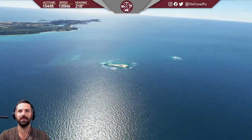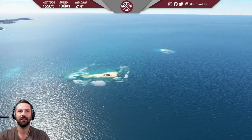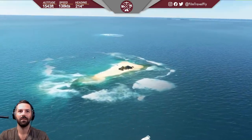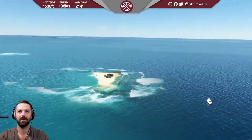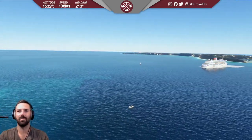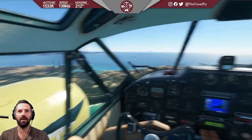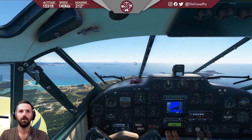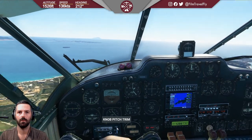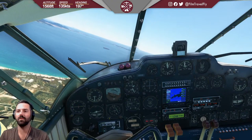Let's take a look at some of these little islands here. Look at this. It's so cool. Like, what is on this? Interesting. Gosh, does that look nice or what? Can you imagine just pitching a tent there, or just parking your sailboat there? Unbelievable. There's a cruise ship. Everybody wave to the cruise ship. John Rambo movie, interesting.